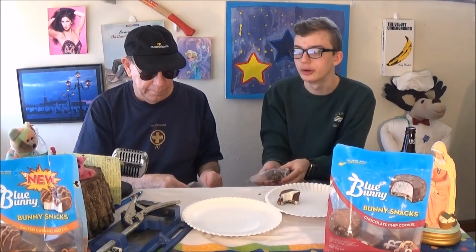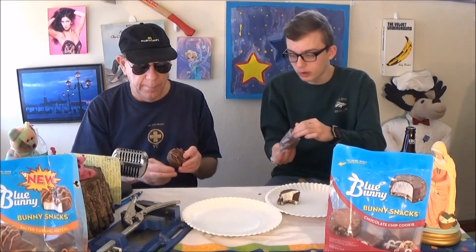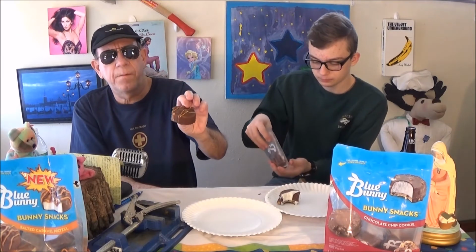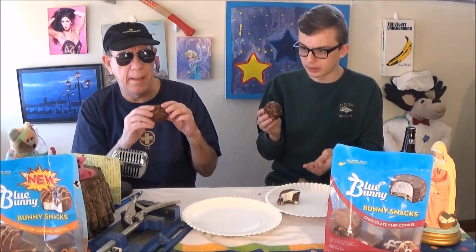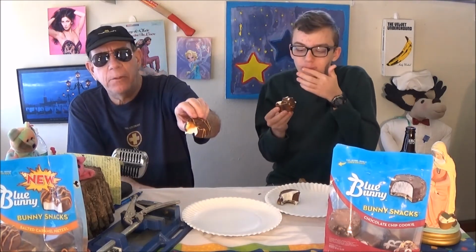Now, what's in this one? We're gonna find out. Wait, hold on. I'm still trying to get mine out. Looks a little bit different. It's got bumps on the top. They have the pretzel, and there's a little glaze of... I'm guessing that's caramel on top. It's got caramel, ice cream, pretzel. That's pretzel on the top.